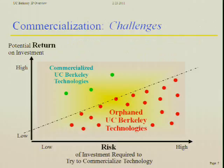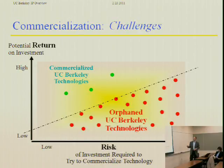So here's kind of the challenge of getting things commercialized at research universities like Cal. On this axis here, we have the risk required to commercialize the technology, and on this axis is the potential return on that investment. And because UC Berkeley is a research university, not a product company, the fact of the matter is that most of the innovations have a relatively high risk to commercialize and a relatively low return, so that for a lot of investors and companies, these innovations don't get above the line to get the investments required.